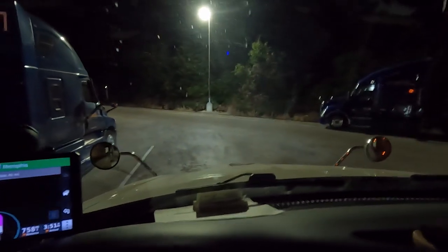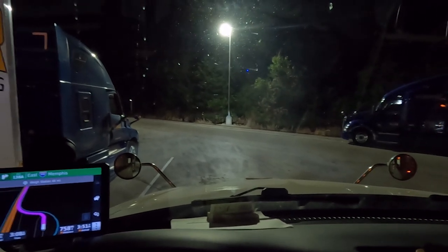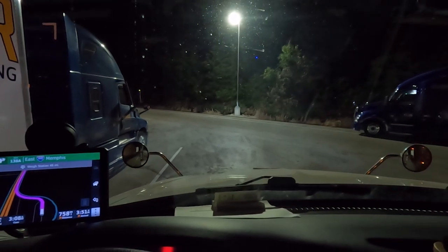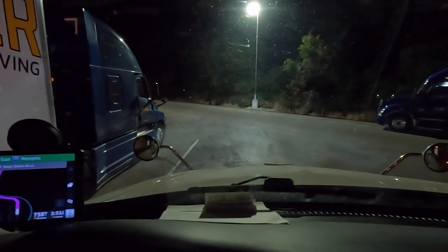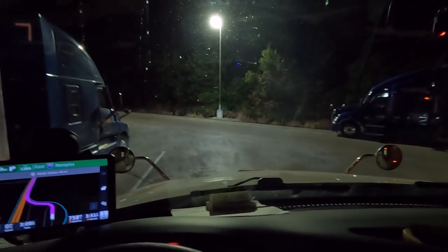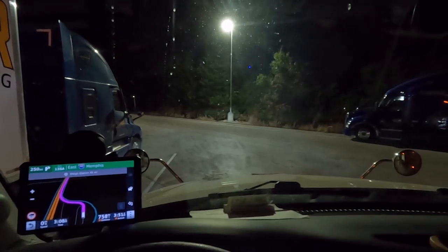Somehow we managed to have a clear shot in front of us, so we don't have to wake anybody up. I saw an RV down there, but I should still be able to get out, no problem. Somehow they didn't park directly in front of us, which I'm grateful for, I guess.